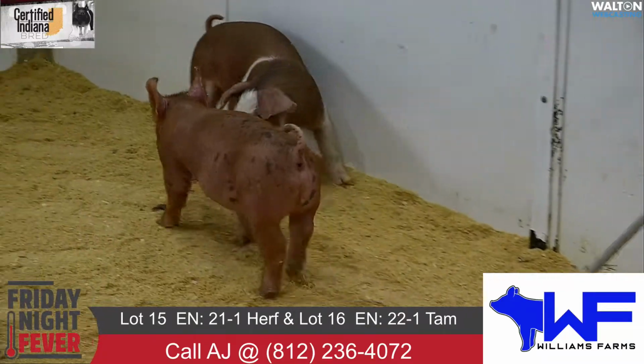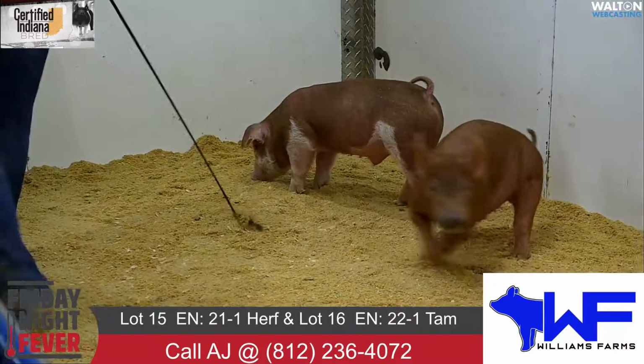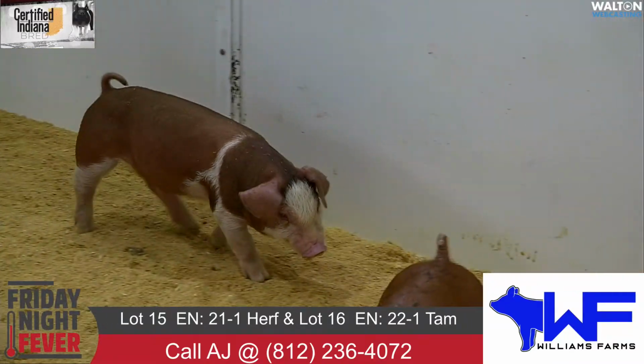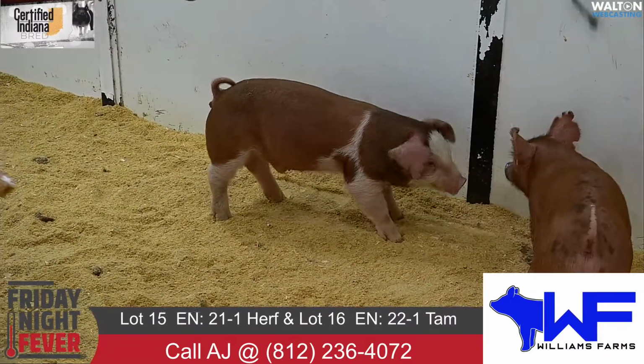He gives you enough look up front. Shape and muscle, I think, is going to be good. I think bone's going to be good. I think this is a really, really good one, and kind of hard to read because, like I said, they just came off the decks and then rode up here this morning in the popper and came out just a moment ago. But I think this is a high-quality Hereford barrow.